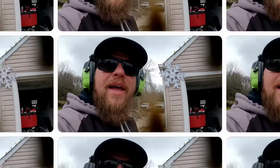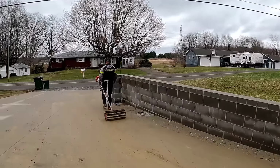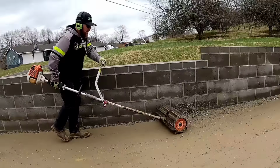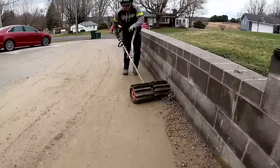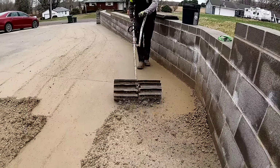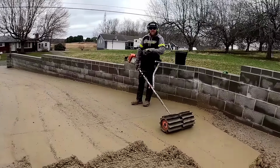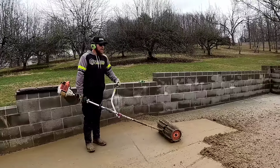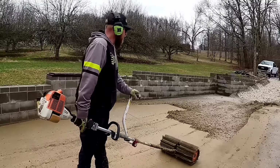My bad, guys, got mud all over you. That looks like most of it down there? Yeah. My glasses are all steamed up. Yeah, it looks good. So the worst part is right here. It's pure mud.